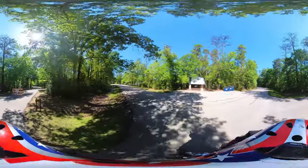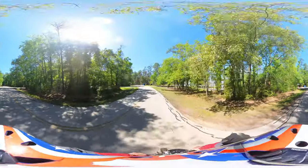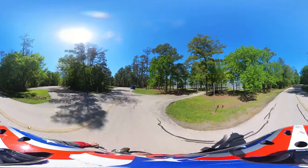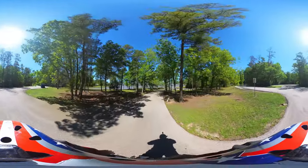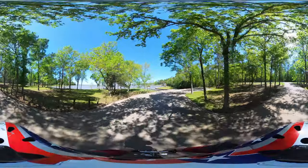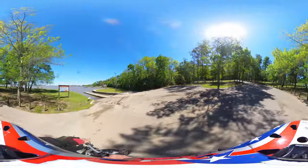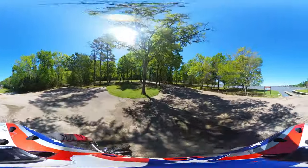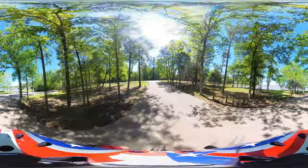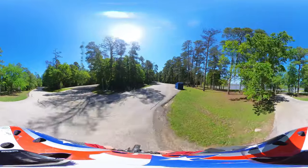Facilities, the bathrooms and showers, they could stand some renovation. Coming up on boat ramp number two. This will give you another perspective of the store day use marina area. Parking lot for the boat ramp right there. It's just parking spots.